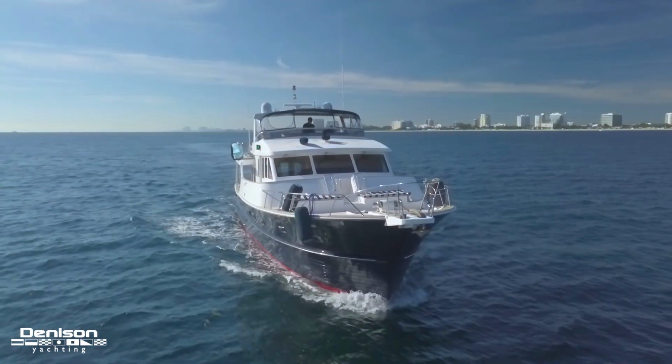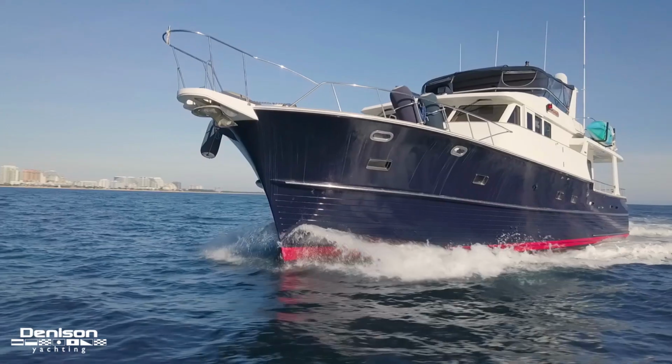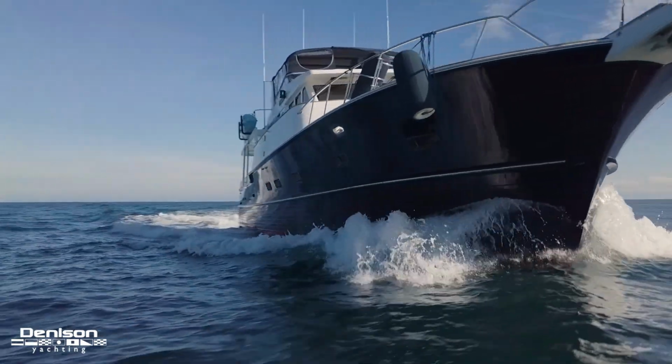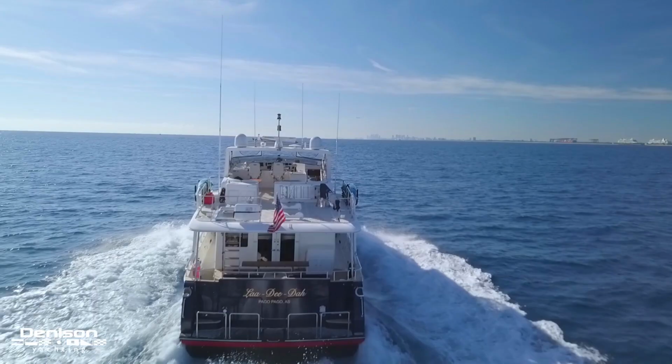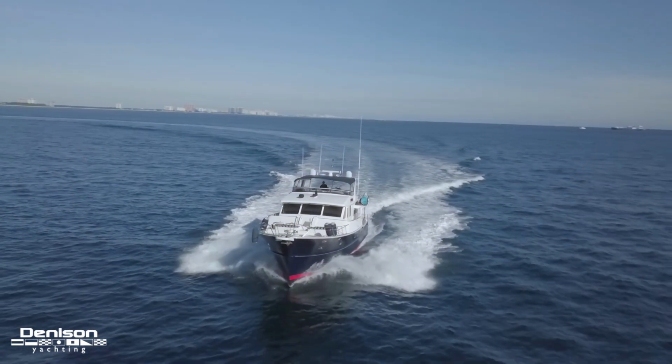Tom Fexus created the hull of the 64 to require neither trim tabs nor stabilizers for its optimum performance. Nevertheless, installed on this vessel is the preferred and reliable Trac hydraulic fin stabilizing system with a digital control panel at the lower helm.